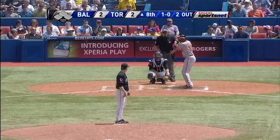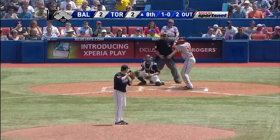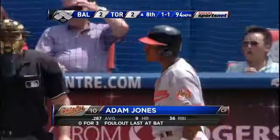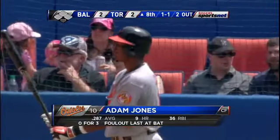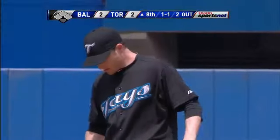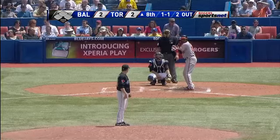Adam Jones is 0 for 11 in this series. And it's going to continue if Frazier makes pitches like that. Yeah, that one right on the corner. Had Adam Jones shaking his head after that one. That's the old tip of the cap pitch right there. You throw that pitch and I'll just tip my cap.